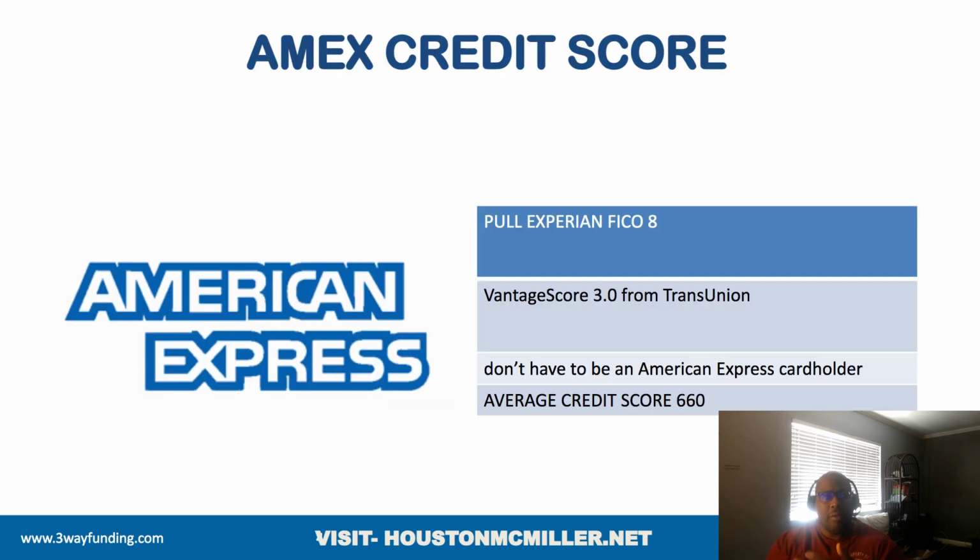Now, let's understand, with American Express, talking about their scoring and what you have to have. With American Express, they're going to pull your FICO 8. All right, now understanding that they give you a Vantage 3 TransUnion credit score. So you don't even have to have an American Express credit card if you just want to know your Vantage score, TransUnion score, because there are some companies out there, and in other videos I mentioned that. But when you're trying to build a relationship with American Express, they're looking at your Experian FICO 8 score, okay? And the average score to get a card with American Express is about a 660.